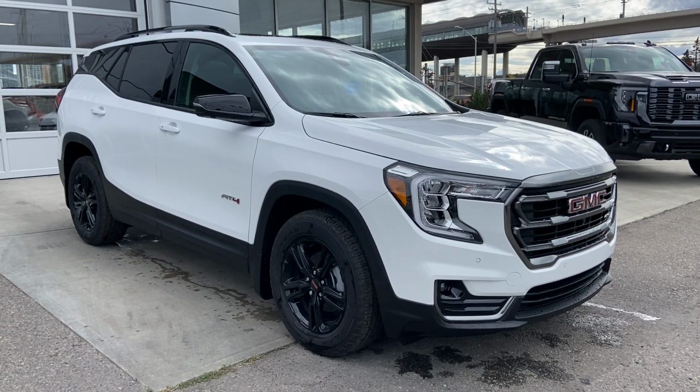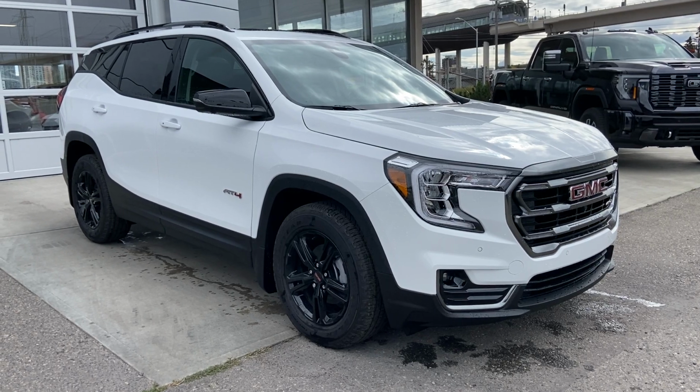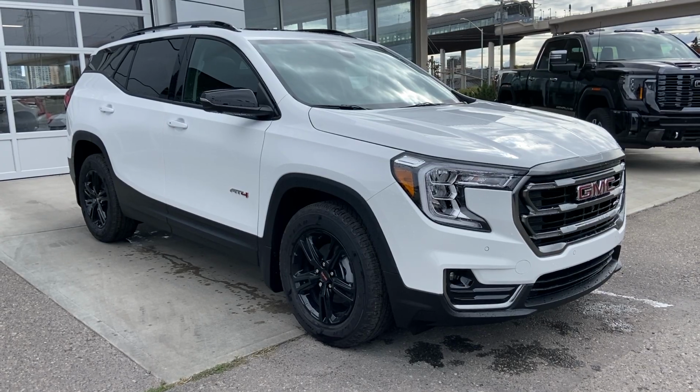Welcome to the brand new 2024 GMC Terrain AT4 in Summit White. This SUV is powered by a 1.5-liter turbocharged 4-cylinder, bolted up to a 9-speed automatic transmission.